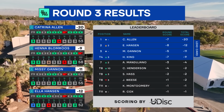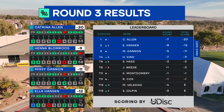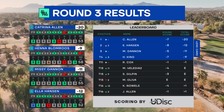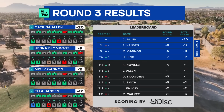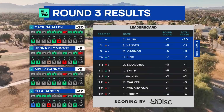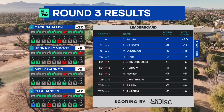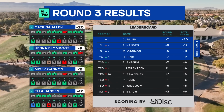Alexis Manduhano and Caroline Henderson both shooting well. Stacey Haas and Jessica Weiss going to wrap up our top 10 going into the final day. 2 Hot Geese made the cut as well, along with a lot of other talented women. And this is one of the most competitive fields we have ever seen. A lot of great, excellent FPO competitors not making the cut today. And pretty tight scores all the way down.